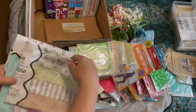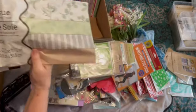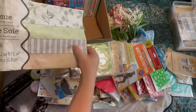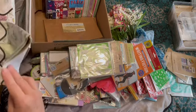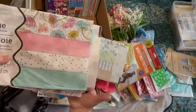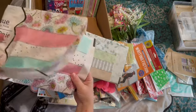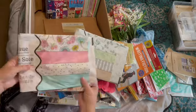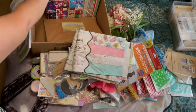Okay, so look at the tissue. Okay, there's 8 sheets. So probably 2 of each. I'm hoping. Okay, and we have Daisy. This is going to go great with the new Daisy, colorful Daisy digital kit, I think. So, and it's also got my favorite black and white polka dots.